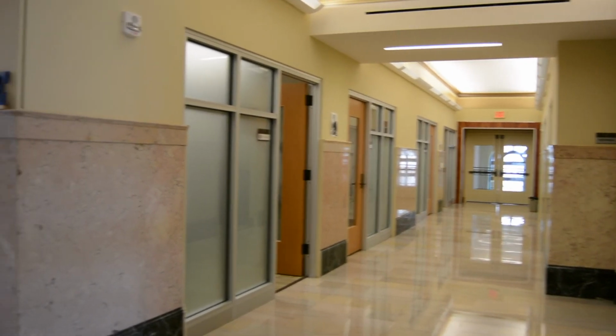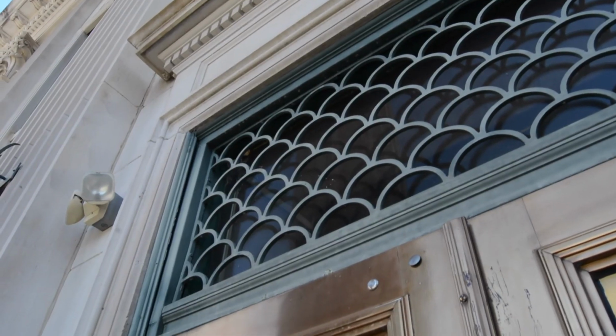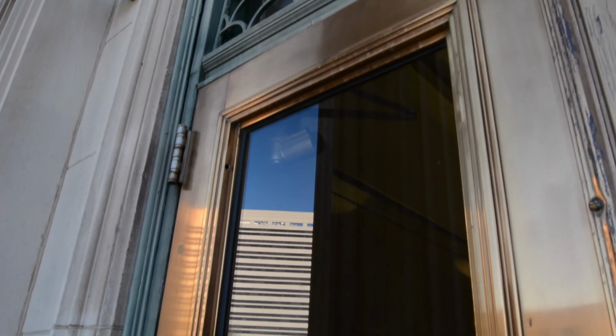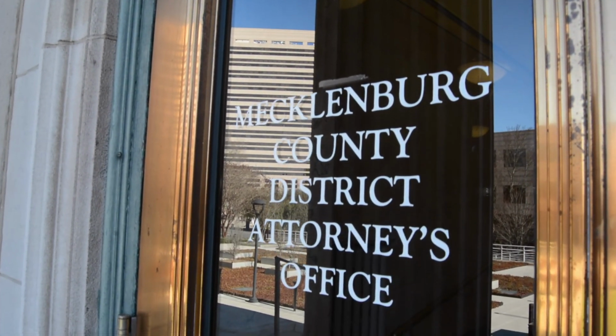The halls of this courthouse have a lot of history, with decades of Mecklenburg County trials as well as ties to the civil rights movement. And every day, this is where we at the District Attorney's Office are working to build a justice system that serves all people. That's how we hope history will remember us.